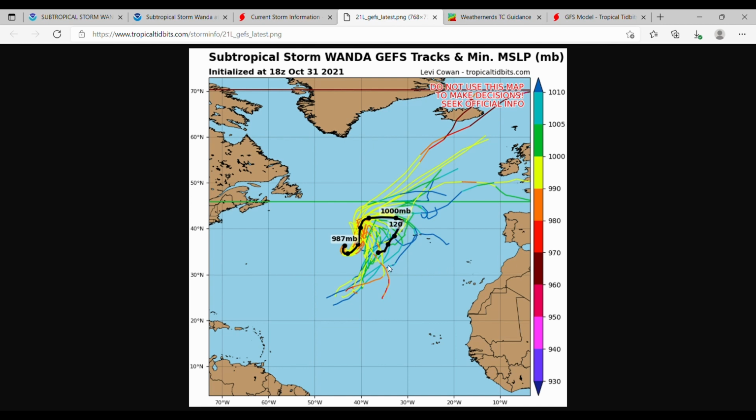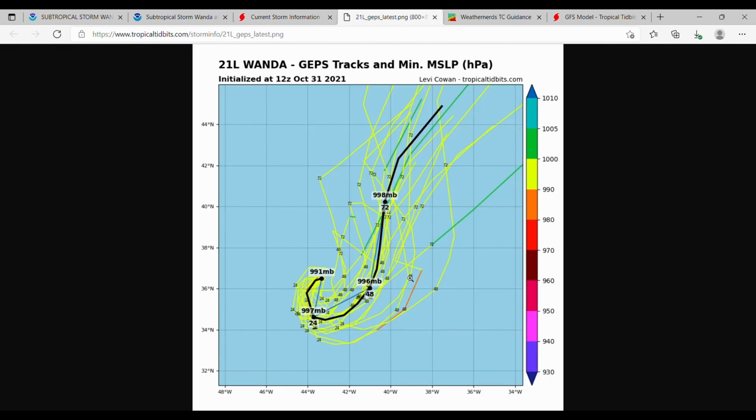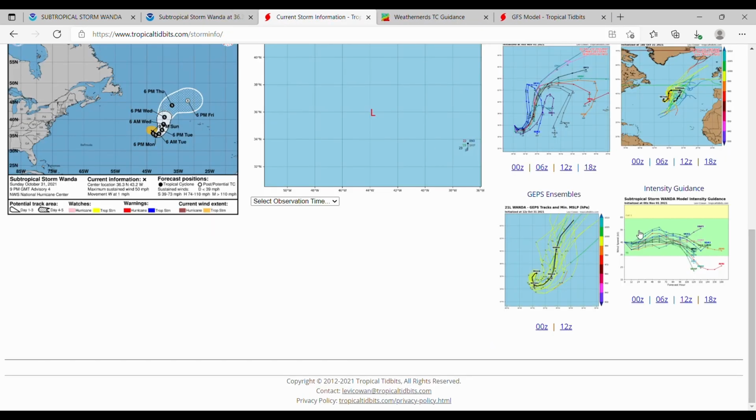Now, the GEFS has it basically doing that S shape and then coming back to the south and the west, so it's just turning and twisting all over the place. And the GEPS has it taking that first turn and really not taking a very sharp second turn. So it kind of looks like a ladle, that path.